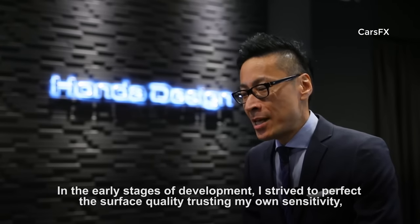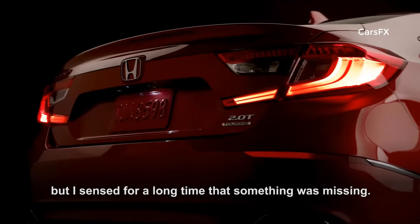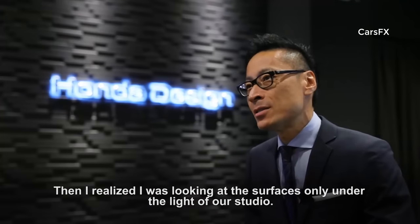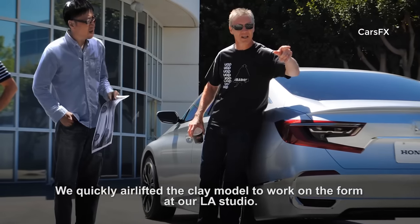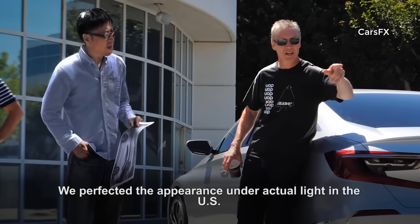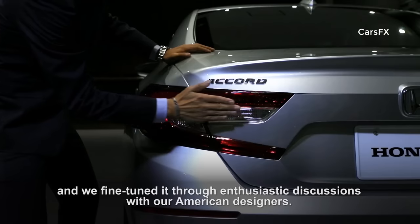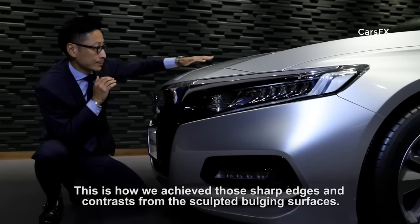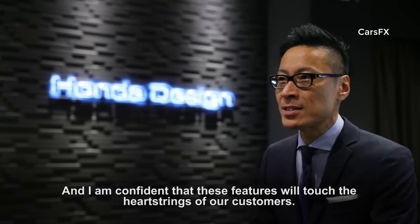In the early stages of development, I strive to perfect the surface quality, trusting my own sensitivity. But I sensed for a long time that something was missing. Then I realized I was looking at the surfaces only under the light of our studio. We quickly airlifted the clay model to work on the form at our LA studio. We perfected the appearance under actual light in the US, and we fine-tuned it through enthusiastic discussions with our American designers. This is how we achieved those sharp edges and contrasts from the sculpted, bulging surfaces. And I'm confident that these features will touch the heartstrings of our customers.